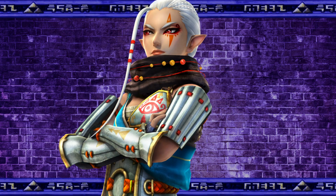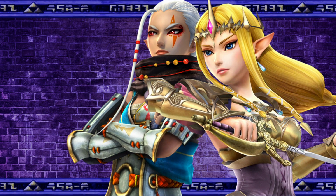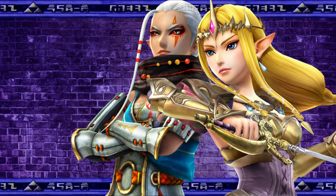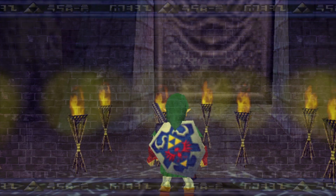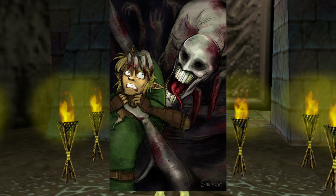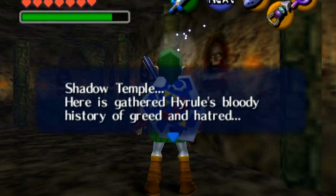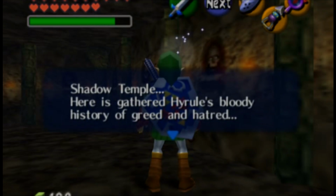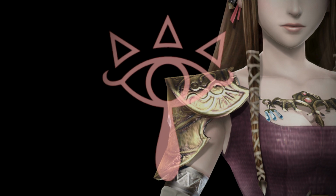After all, the Sheikah serve the royal family and always have, and the royal family in turn is always on the side of good. We haven't seen any instances of Hylian royalty doing anything immoral, but that doesn't mean it didn't happen. After all, their symbol is on the door to the Shadow Temple, and I don't need to say much about that place. Hyrule's bloody history, as the game puts it, is much darker than the history books would have you believe.